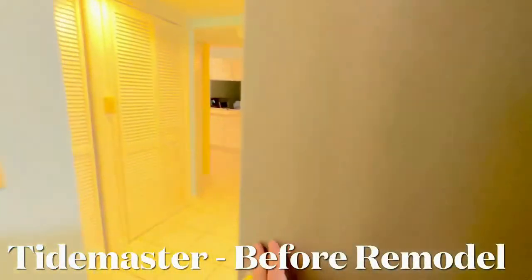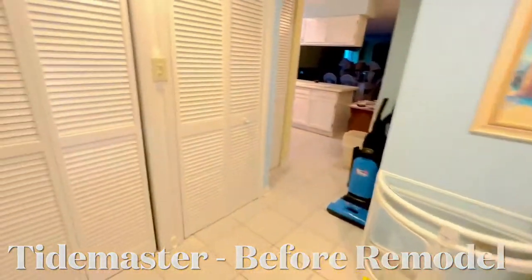Unit 401. Here we come. All right. So as you can see, guys, construction has already started. Look at that. We don't have any lights on in here. It is a little bit late. But you can see he's already gotten into the kitchen a little bit. Sorry. Oh, let me get this light on, guys.